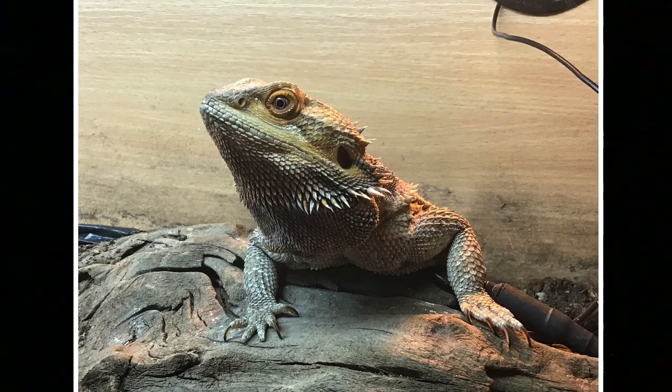To conclude, to summarise, brumation is a completely natural thing, so we must do what we can to assist. This is why we turn off the heat and UV lighting to simulate wild conditions.